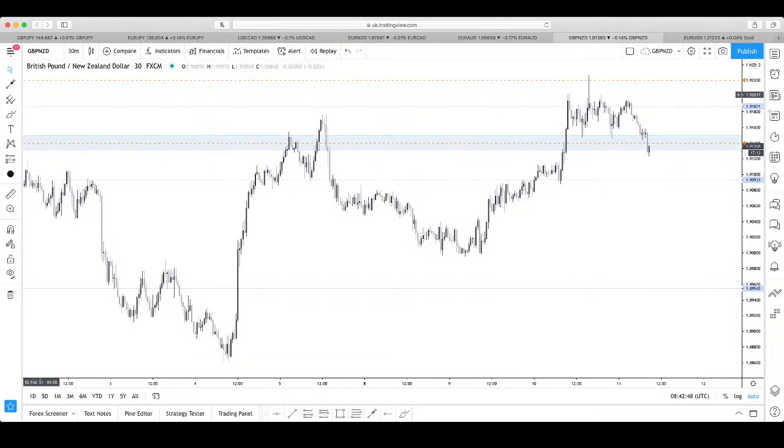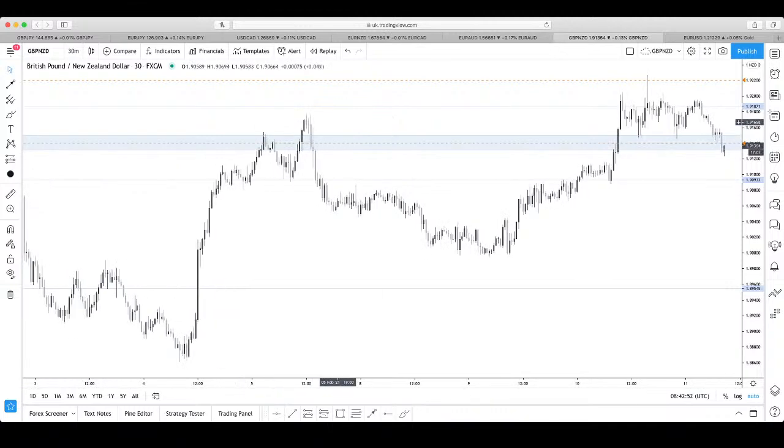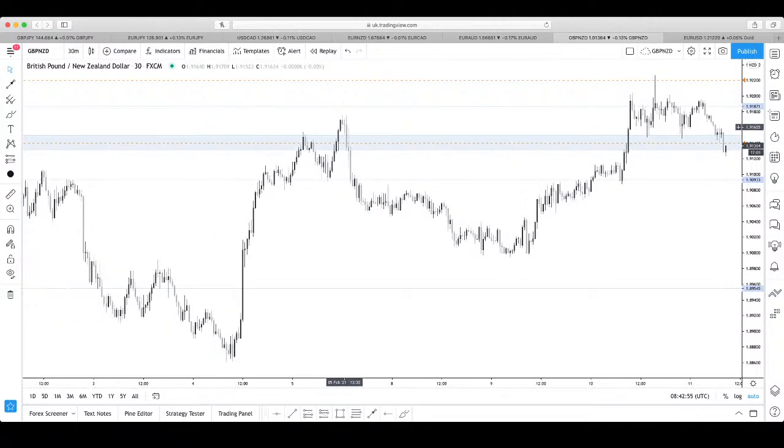Why? I have no idea. It surrounds the COVID vaccines. But to be honest, there's a lot of mixed noise coming out about that from Europe also. So we'll see if that transpires over here. The New Zealand and the Aussie dollar haven't particularly been the strongest currencies of late either.